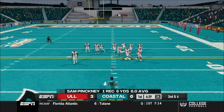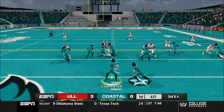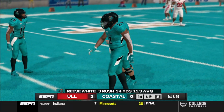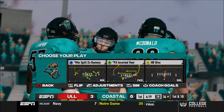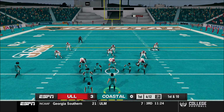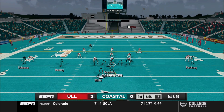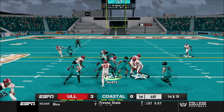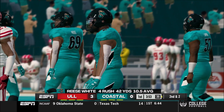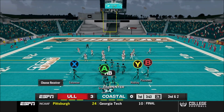So it's second down now, and they need about 4 yards to pick up the first. Nice run, and he's brought down. Taken down at the 25-yard line. That makes it 2nd and 2. It's second down, and they're about 2 yards away from the sticks.